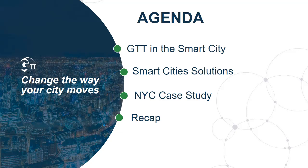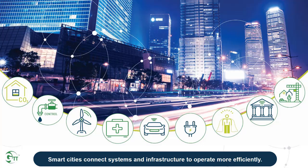All right, so let's jump into things. Before we get into the GTT specific content, I want to set the stage with some context around smart cities. Depending on who you ask, you'll get a different answer for what a smart city means. But at the end, a smart city is a city that connects systems and infrastructure to operate more efficiently, with the purpose being to better serve the citizens. As city and population densities increase, you need to be able to leverage the same infrastructure to serve those citizens.